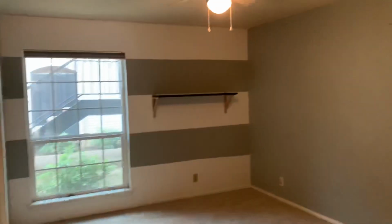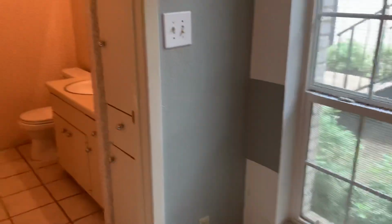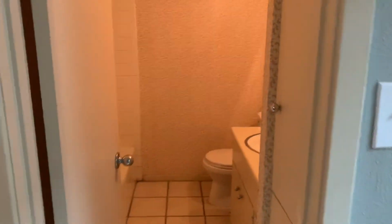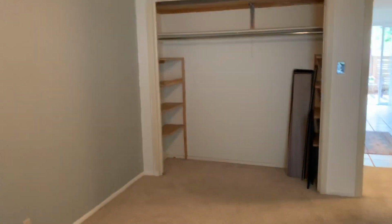Your first bedroom here, with the bathroom. Tub shower. Ready for your personal touches. 2 closet spaces, with shelving, you could remove or keep in there.